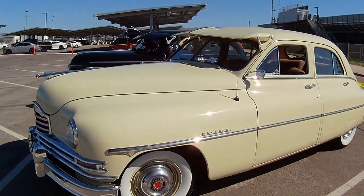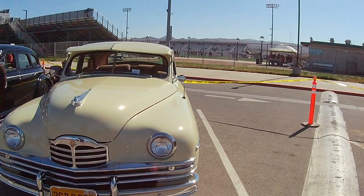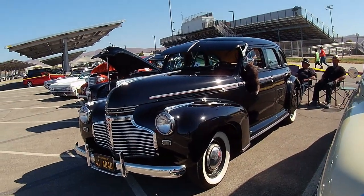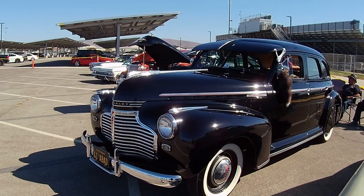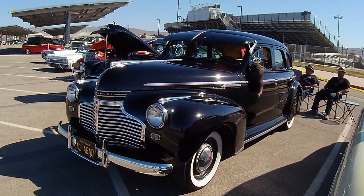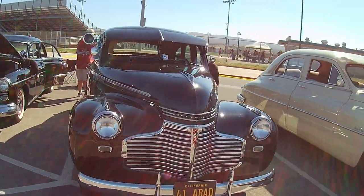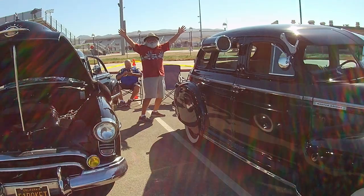With the sunshade. Even the hood ornament's classy. 1950. Master Deluxe, 1941. You'd be the master with this deluxe ride. Yeah, beautiful. Oh man, Louie!